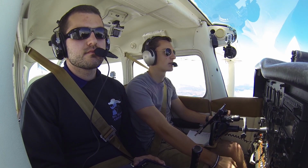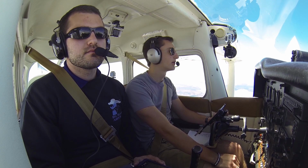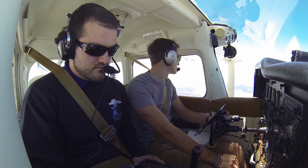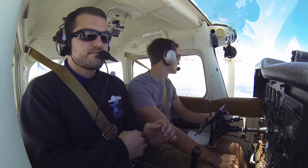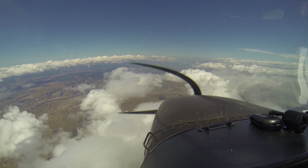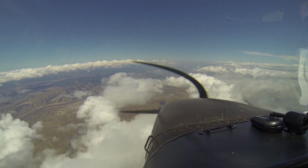Hand propping is not something I recommend, but if you must do it, be sure to get extensive training from someone who's experienced at doing so. It's a good skill to have in case you find yourself stranded with a bad starter or some other issue like that. After I cautiously threw the prop with my own hands and started the engine, I hopped in the airplane and we picked up our IFR clearance and got out of Apple Valley.